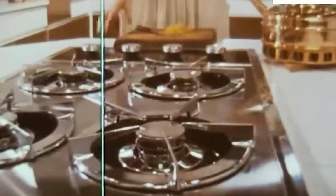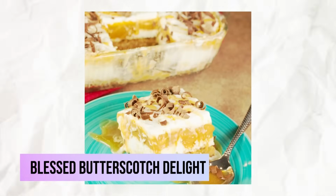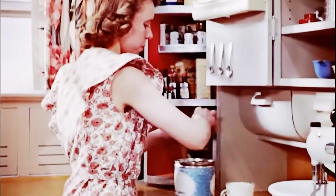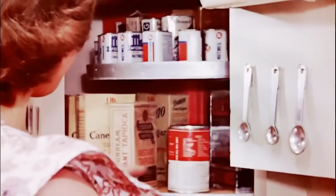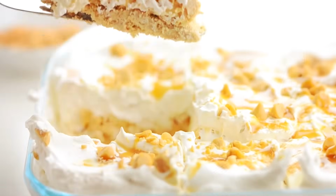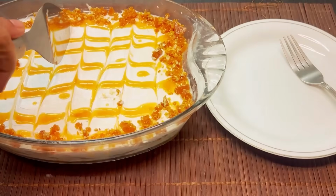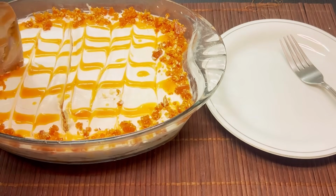The 1970s were a golden age for layered desserts, and few could compete with the indulgent simplicity of a dessert built on butterscotch pudding, whipped topping, and a graham cracker crust. This was the era of quick-fix elegance, when convenience foods met the creativity of home cooks determined to make something memorable. Blessed Butterscotch Delight was a perfect example. Rich, creamy, and easy to assemble, it became a favorite at church potlucks and family gatherings.